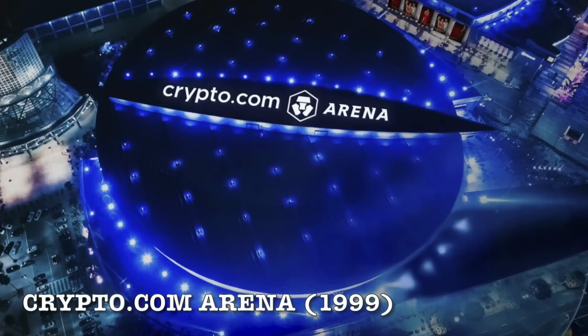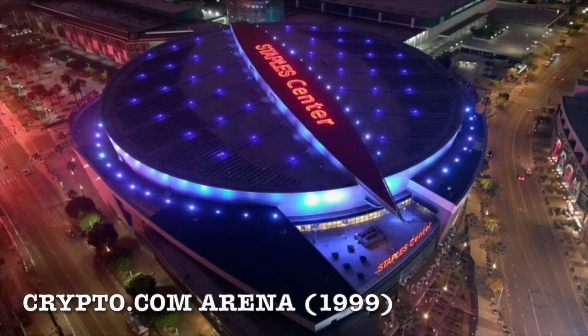You know, the name change is brutal though, man. Staples to Crypto.com is tough. I mean, I don't know. I guess Staples wasn't willing to pay, but that is a rough change.